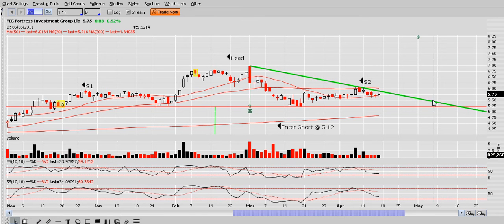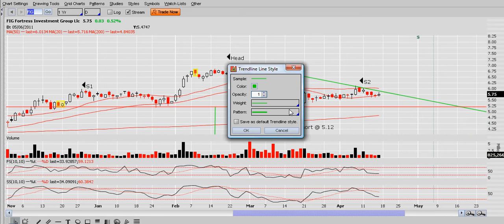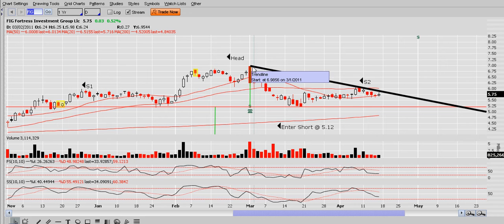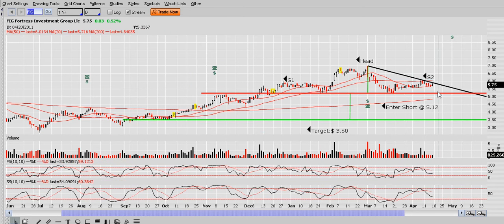So see this line right here, and you can see the actual picture and print it out for yourself on the actual website. And I'm going to make this one a solid black line, and I'm going to make it a heavyweight too. This line right here is a key trend line in the Head and Shoulders formation. We have 1 touch on the head, 1 touch on the shoulder. What I expect to happen is this price to break out to the downside.